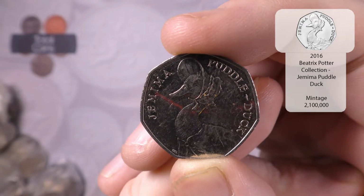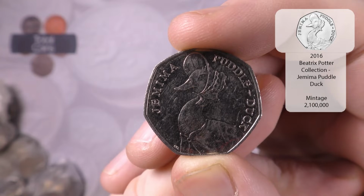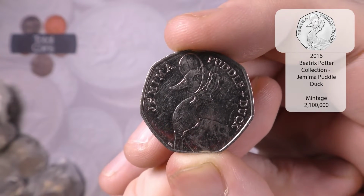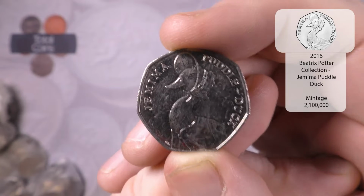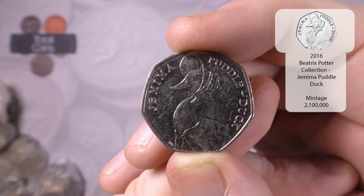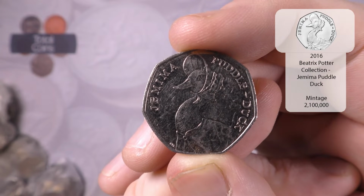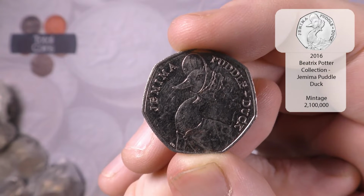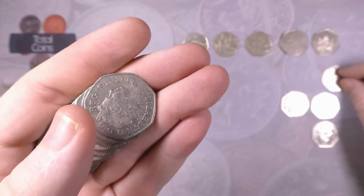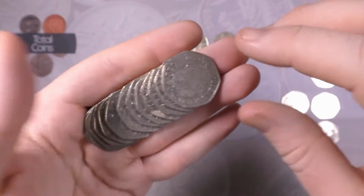Absolutely brilliant. So obviously part of the 2016 Beatrix Potter set. All of the set is above face value, apart from Mrs. Tiggy-Winkle. But Jemima Puddle-Duck is by far the highest valued coin. And an absolutely stunning find. Absolutely brilliant.